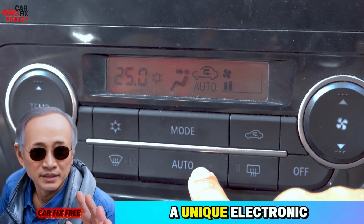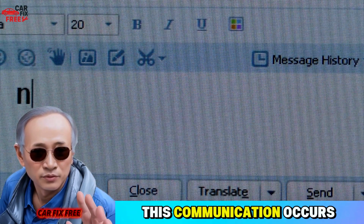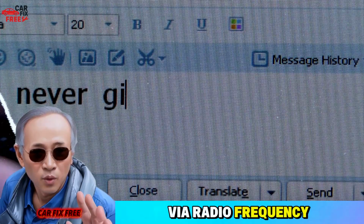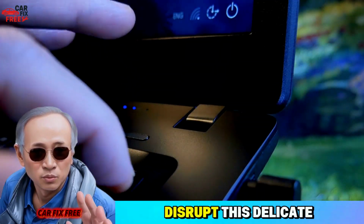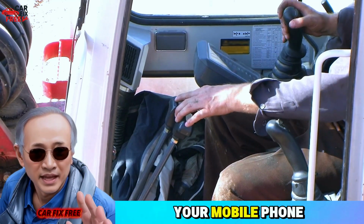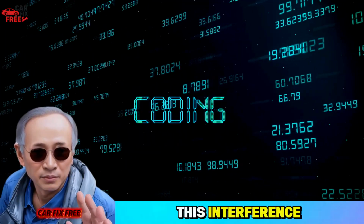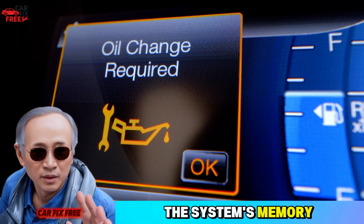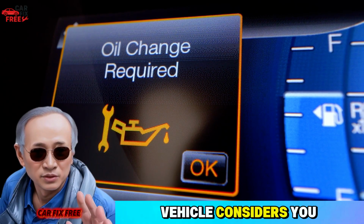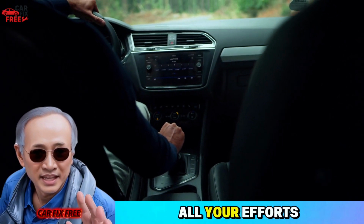Each key has a unique electronic chip that communicates with the computer. This communication occurs via radio frequency on a protected band. Electromagnetic interference can disrupt this delicate link. Your mobile phone or other electronic devices sometimes create this interference. An electrostatic discharge can also corrupt the system's memory. The result? Your vehicle considers you a potential thief. The engine refuses to start despite all your efforts.